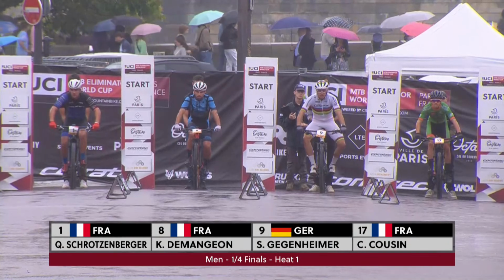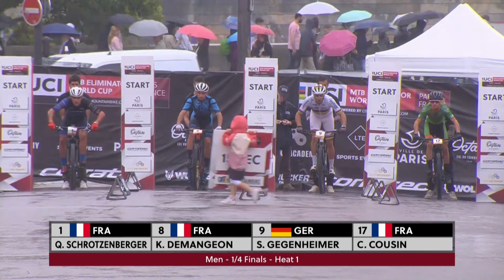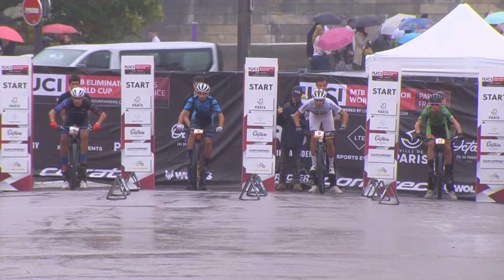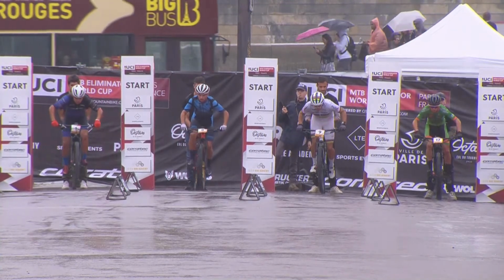So Schwarzenberger, Demonjon, Gegenheimer and Cousin. Schwarzenberger on the left of your screen, Demonjon second in. A rider who rode a lot of the series last year. Not so many this year. Let's see just how rusty he is. Let's see if his paint is as fresh as that on the Eiffel Tower here today. So here we go. Riders are primed and ready.